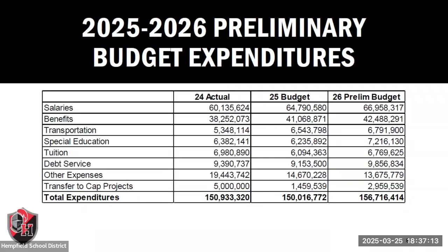What you'll see in the transfer to cap projects is two things. It is the $1.5 million from DCED, as well as the 1459, which was the millage build-in for debt service that we did in the 24-25 budget. We have to preserve that and not use that money because we need it for debt service down the road. So that money goes into cap projects until such time.